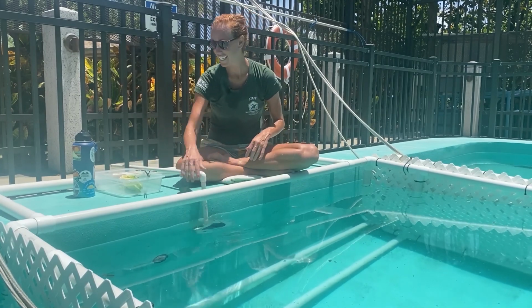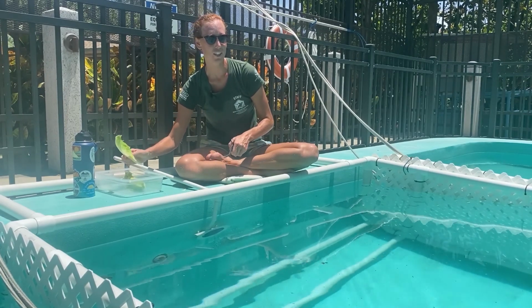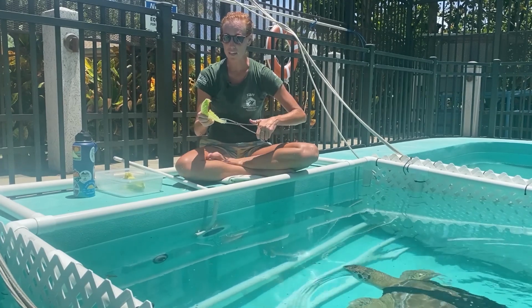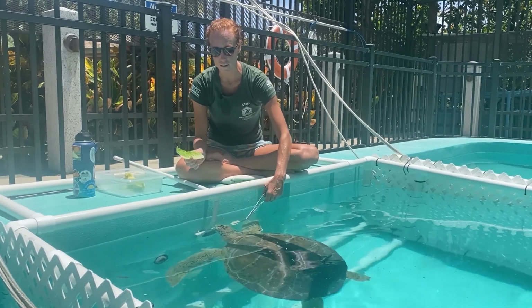Oh, here she comes, she's ready. All right, so circling back to Captain's breathing. It's almost on cue. There she is, she always knows. So we talked about how reptiles, they breathe air just like us using lungs, but they are actually way better at holding their breath than we are.